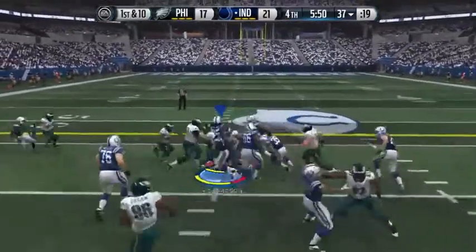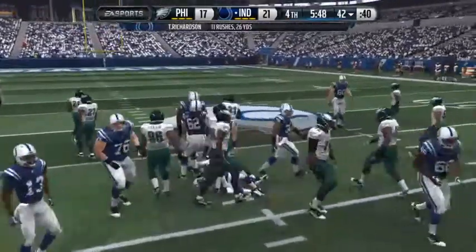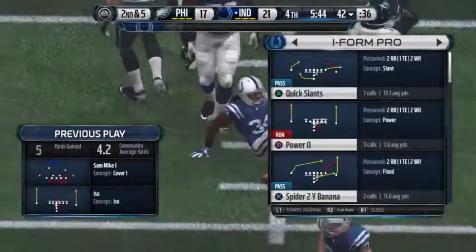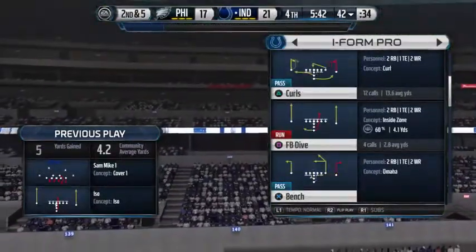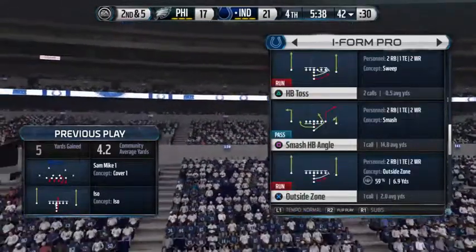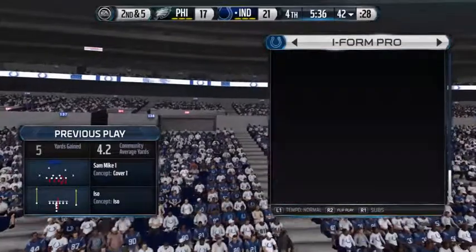Richardson running right through the trenches. He's taken down at the 42. When you run the football like this and you show toughness, there is no doubt when you fake it and try to throw the football down the field, the quarterback's going to have all day to get it done.